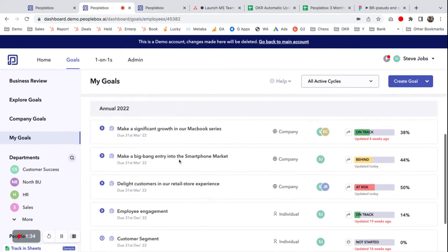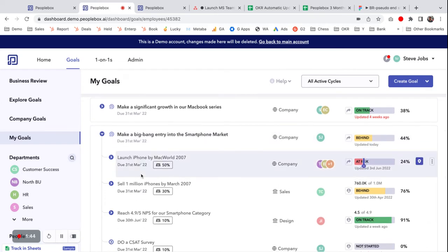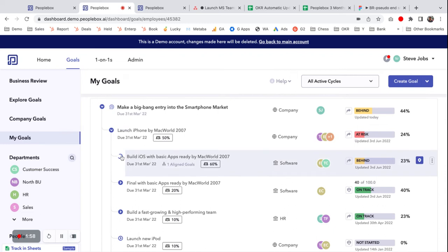There are four main things that we have that ensure high adoption. One is a very, very easy to use single page application. So everything is on one page. Think about, say, you are Apple and you have a company-wide goal, say this is 2006, and you want to make a big bang entry into the smartphone market. You can dig into that, cascade them, and see all your goals with just a few clicks.